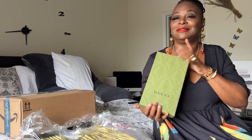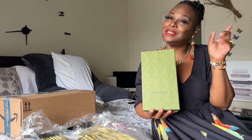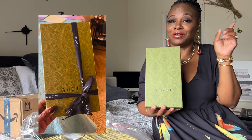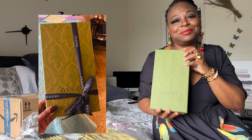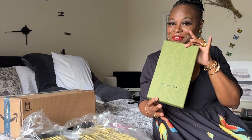And what did I get for my birthday? Let's check it out. So the first thing I got was something from Gucci. Here is a picture of how it looked when it came, because I ordered it online and it was wrapped all pretty, and you see it's something very small.